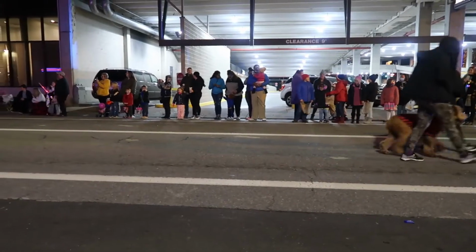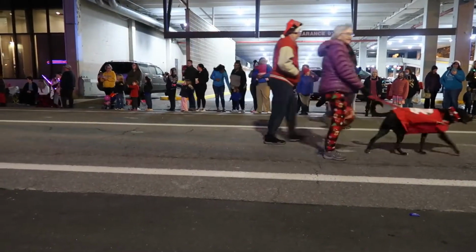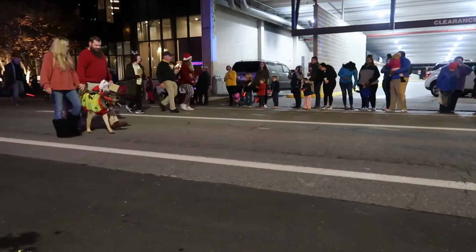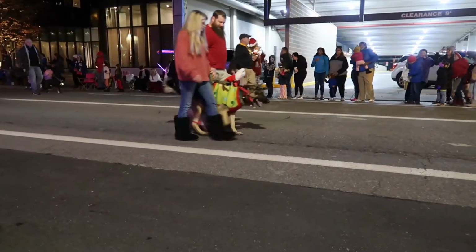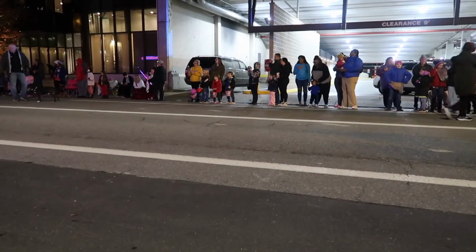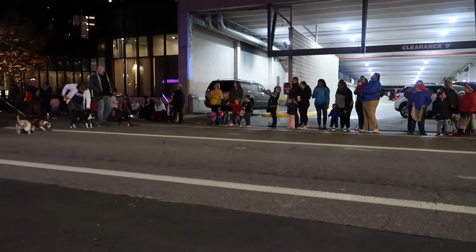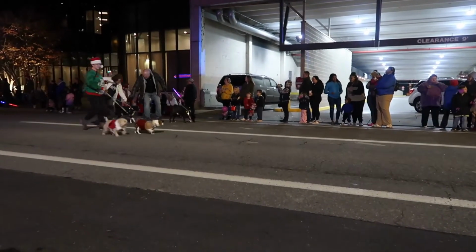Did you see that goat playing pretending dog? Did you see that dog pretending goat? Oh, look, this one, Santa's riding on him. Is that all of them? I love it. I love it. They're holding ears. It's so tiny. I don't know if I got it. It's teeny. She has two.